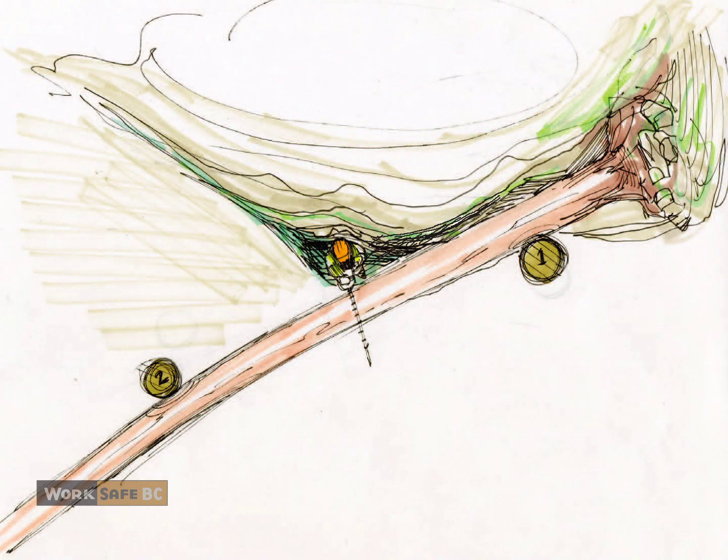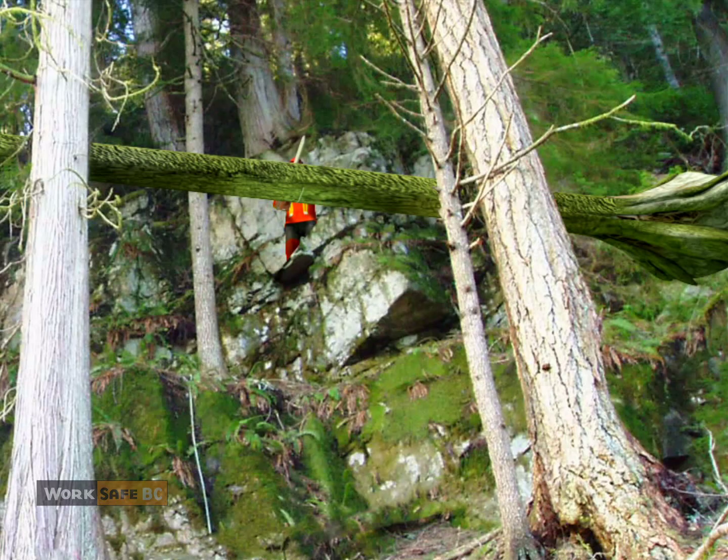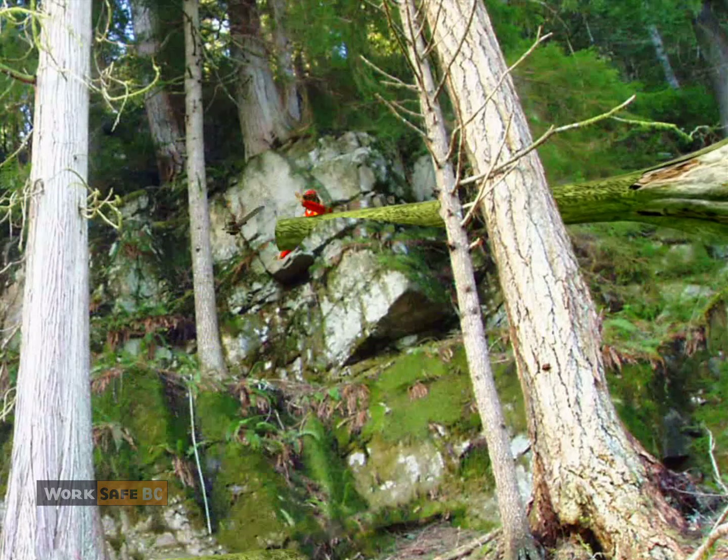3. The tree was under tension. Trees wedged between standing timber are subject to various forms of bind or tension. Using special saw cuts in a specific order may eliminate or reduce bind enough to safely buck a tree. However, here, the release of the bind enabled the heavy root wad to move and cause a deadly chain reaction.